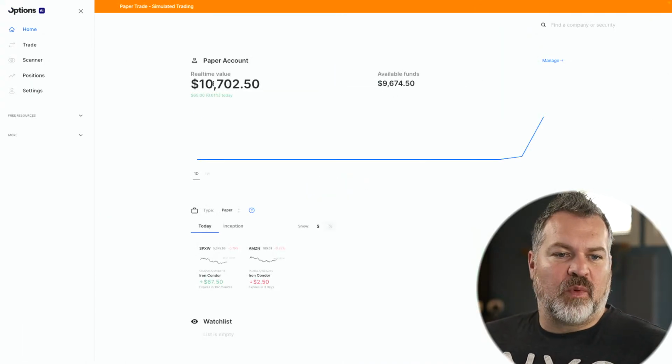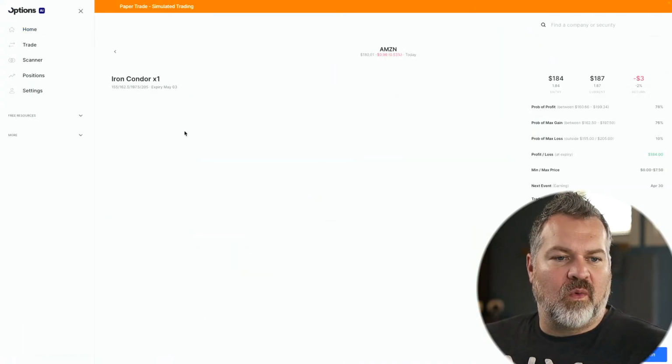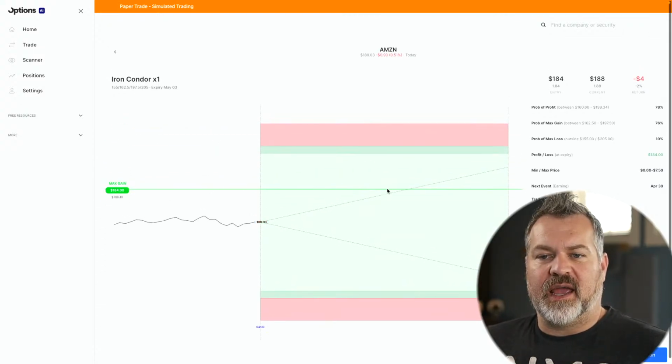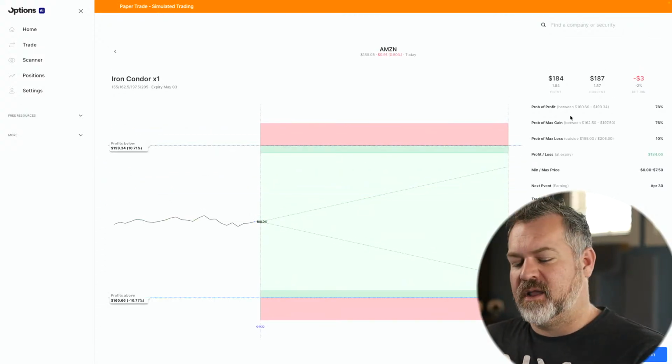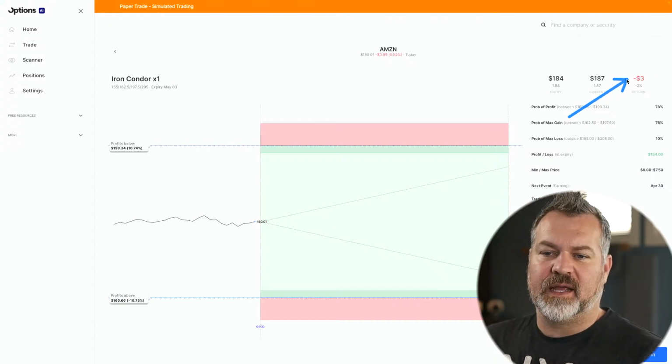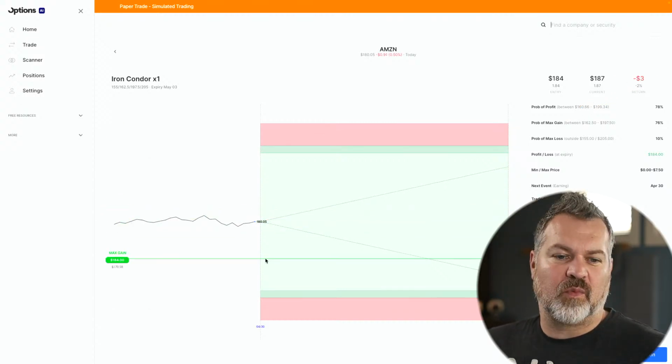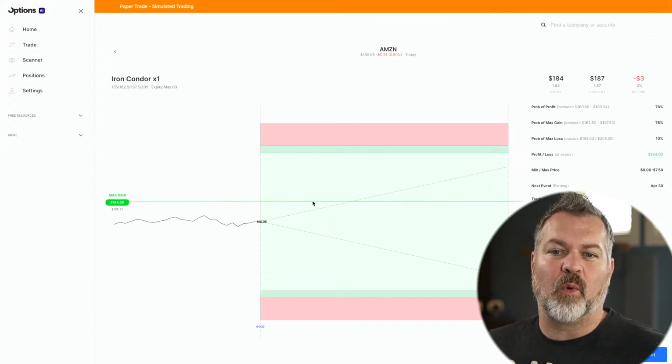I'm going to go to the dashboard and we'll take a look at what this looks like. So there you go. There's my trade in Options AI, and it is marking right now as a tiny loss, and we'll see where it goes. Now this earnings report is going to blast this up or down.